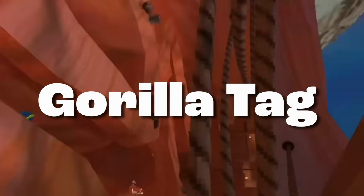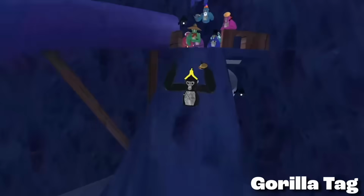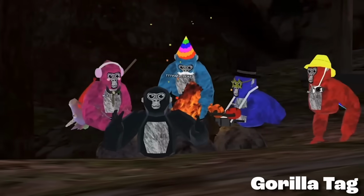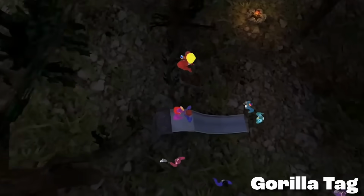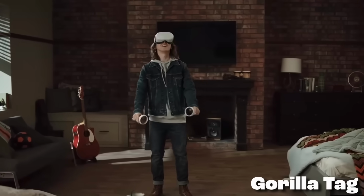Finally, Gorilla Tag is an immensely popular game right now where you push off the ground with your hands to move and climb in a typical game of Infected. It's a super simple concept, but it really is a blast, especially if you get some friends in there too. Alright, with those out of the way, let's move on to the actual list. I'll start with some of the better known games and work my way over to the lesser known stuff.